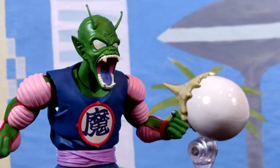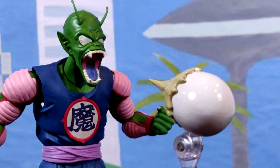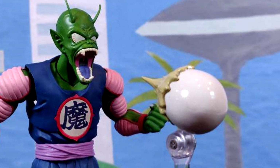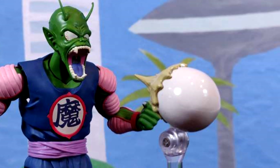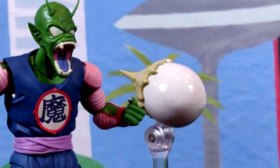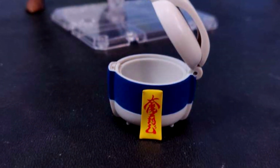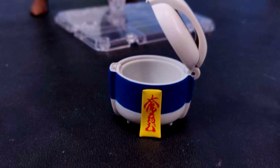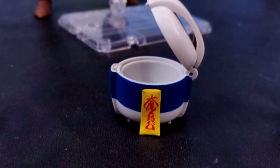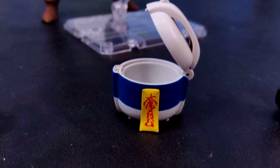And don't even get me started with one of his faces where you can literally have him shooting the egg where the Piccolo that we all know and love today came out. That is absolutely fantastic that they went and included that. Heck, he even comes with the rice cooker that you can use with the mafuba. And you can even hide your friends' little accessories in this compartment. And be like, oh my god, where's my Goku hand? Ah, I lost it.